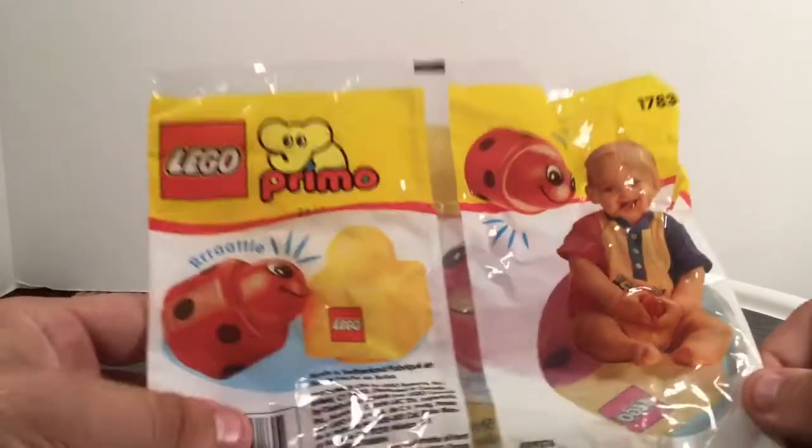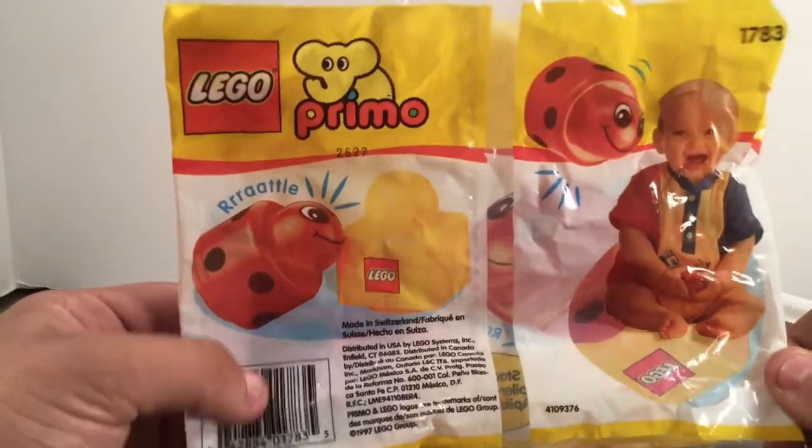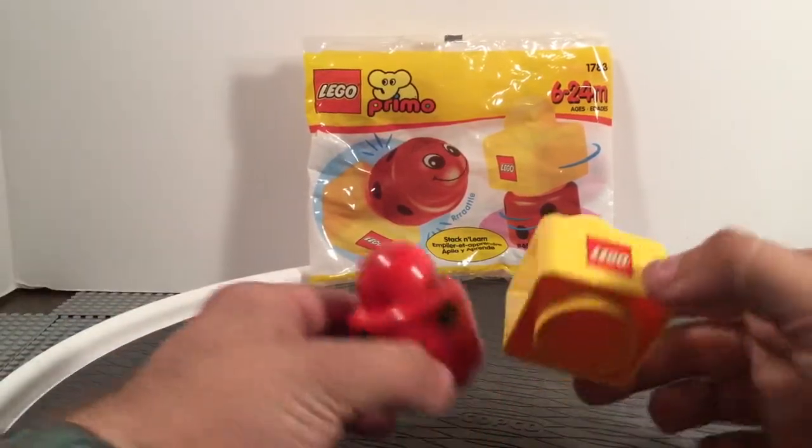I don't know if Disney approved. I don't actually have anything here licensed to Disney, so I don't know. Disney, I think you might have to... Nah, I'm just kidding.